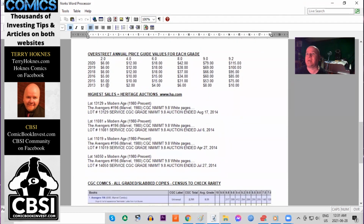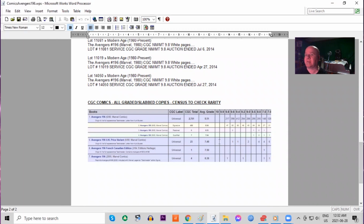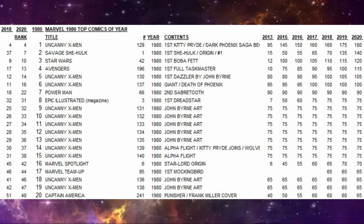In the Overstreet Price Guide, it's gone up 6 times in lowest grades. And again, I mentioned 11 times in high grade raw. On the census, we have 217 9.8s and 399 9.6s. There's also a ton of signature series copies of this book as well. And even the UK price variant has a lot of copies graded, including 9.6. Plus, there is a French-Canadian edition that came out later in 1984. Very rare, only 1 copy on the census.